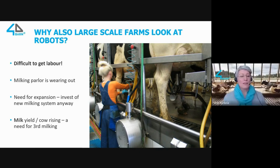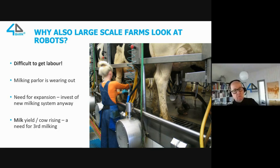Also, milk yield is rising. Maybe farms need to milk three times per day instead of two. Even some large farms milk two times a day, and as we know, cow genetics and feeding and everything develops, and everybody knows the advantage of having the third milking. And again, we come back to the labor. If you are running your parlors 24/7, it really means that there needs to be people on the night shift, and it's harder and harder to get people to work in that kind of circumstance. And if you want to have them, it's going to be more expensive.